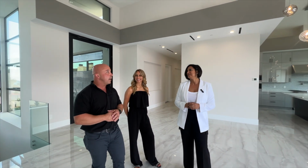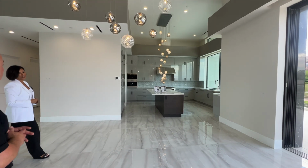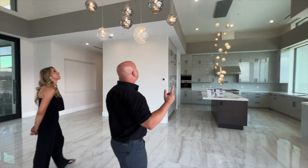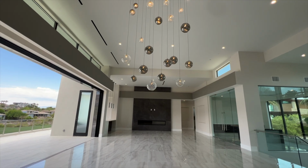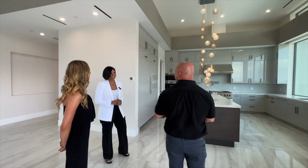Yeah, and I love the massive balcony and everything you got here. Beautiful kitchen. Tons of stackable doors. Yeah, tons of natural light. Ceiling height in here. I know you know this. You are so good. 14? I'll let you guess. 14? What do you think?